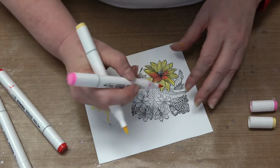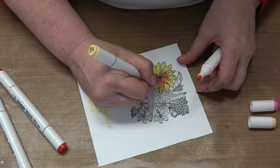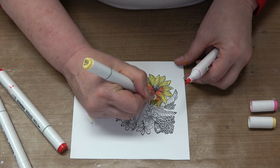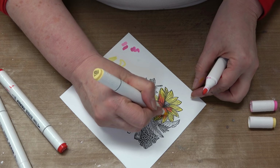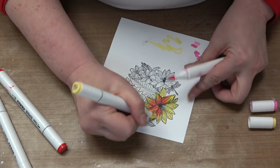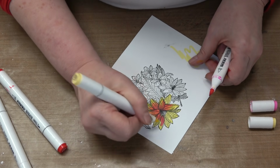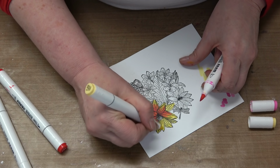Oh, that's so pretty. You're just going to color. And remember, it's only paper. Worst case scenario, you go meh, and it's only paper. And it's all about keeping that ink wet.